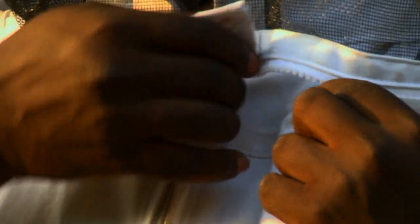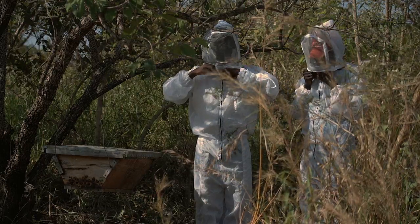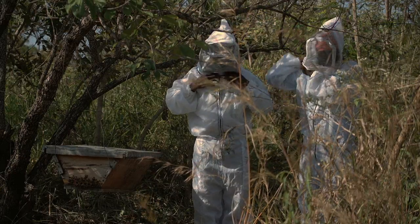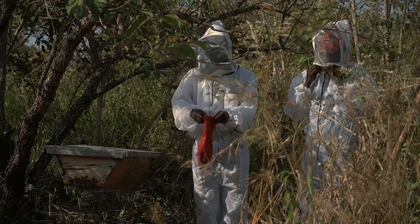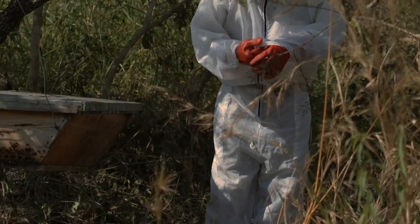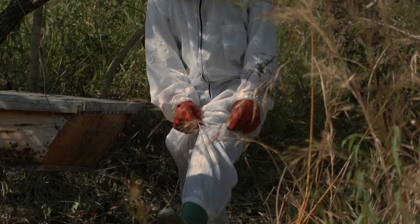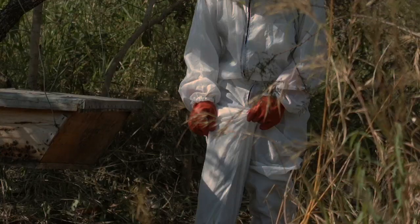So make sure that you zip your bee suit well. We have the Velcro tabs. Make sure that you zip it well so that the bees do not gain an entrance into your body. After putting on the bee suit, put on the gloves. Make sure that you have also covered your legs well. You can use the gum boots or ankle length shoes if you have.